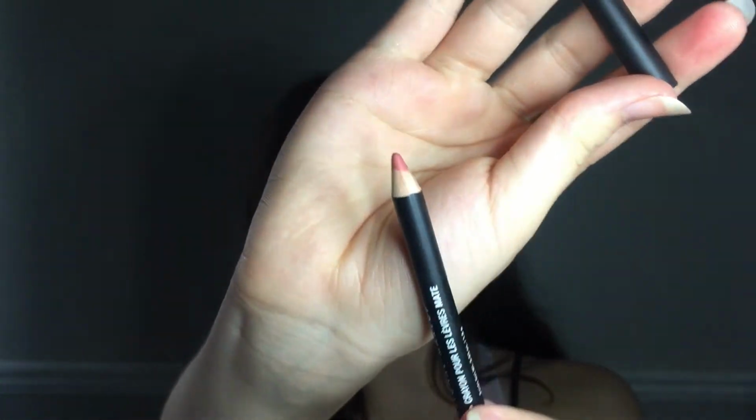For lips, I keep it very natural, and I go in with the NYX matte lip liner in the shade Stockholm. The shade is super pretty, and it's very natural. So I just very lightly line my lips.